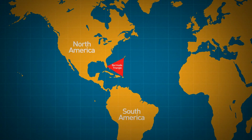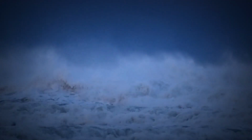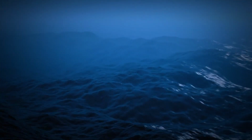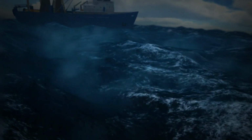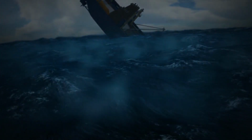The Bermuda Triangle is home to some pretty intense and unexpected weather. Storms build up quickly and unexpectedly, then disappear soon after. If you blink, you might miss it. This could explain why few distress signals are issued. Pilots and sailors never saw the weather coming.